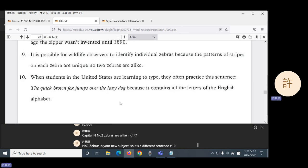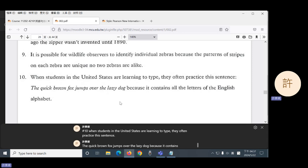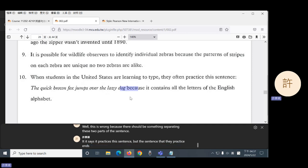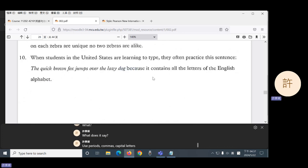Number 10, when students in the United States are learning to type, they often practice this sentence: The quick brown fox jumps over the lazy dog because it contains all the letters of the English alphabet. Okay, well, this is wrong, because there should be something separating these two parts of the sentence. It says it practices this sentence, but the sentence that they practice ends at the word dog. What does it say? Use periods, commas, capital letters. Okay, if we can only use periods, commas, and capital letters, then we should change the colon to a comma and then add another comma after dog.